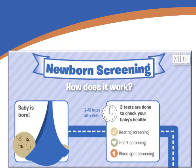The first page of the infographic goes very generally and pictorially through the newborn screening process, so parents can see that after their baby is born, 12 to 48 hours after, they can expect 3 tests. Hearing screening, which can occur anytime after 12 hours, as well as the pulse oximetry and blood spot screening, which should occur between 24 and 48 hours.